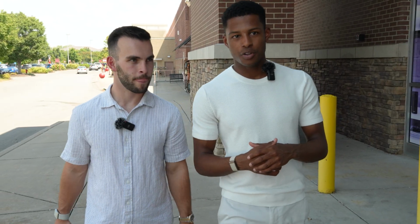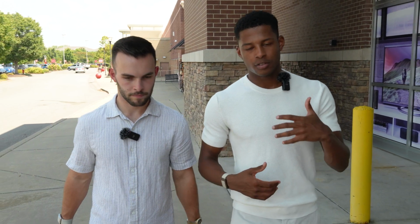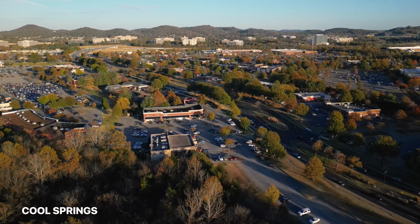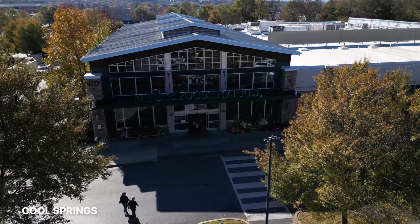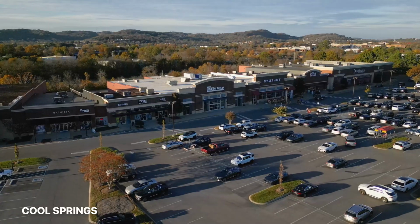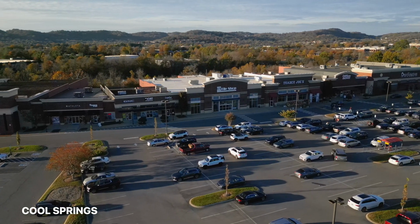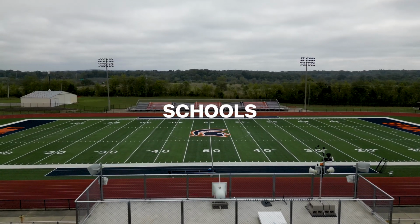And lastly, what you do have, like Brandon said, about 20 minutes away, is Cool Springs. And again, you have more stores like your Sam's Club, your Whole Foods, your Trader Joe's. All of those stores are located in Cool Springs, and again, a plethora of restaurants that you can choose from.